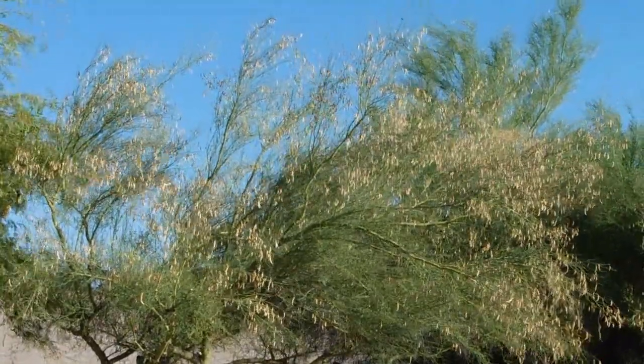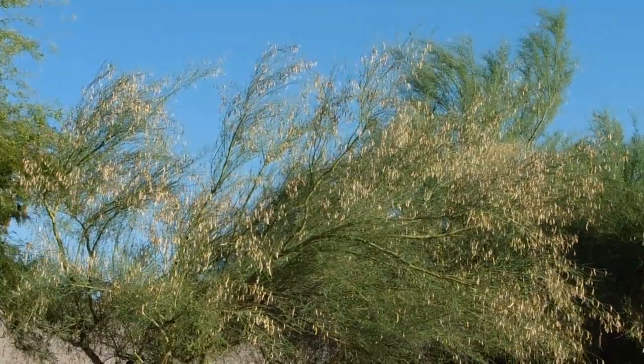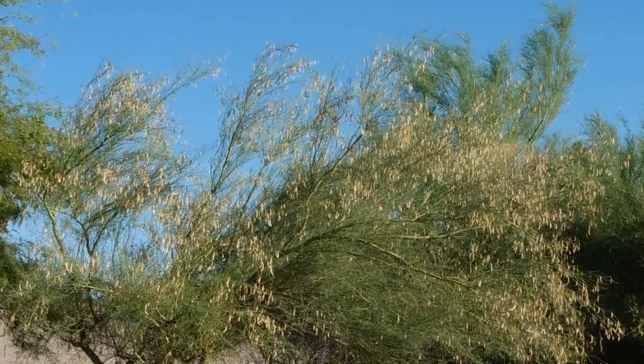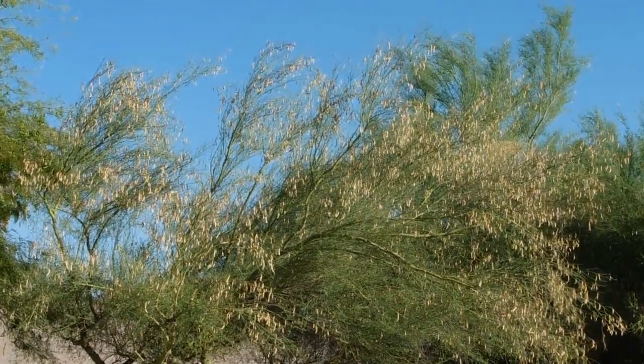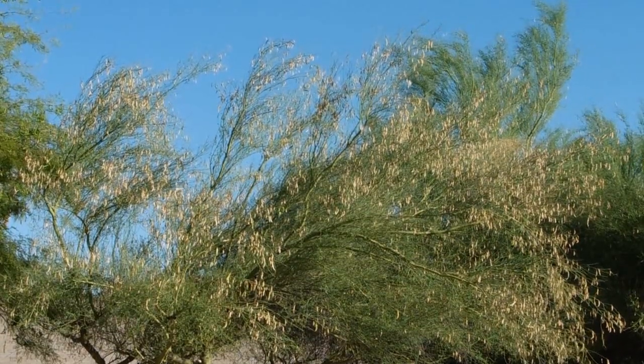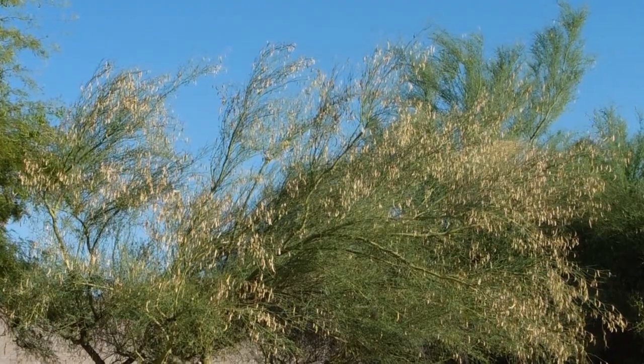Now, because they are native desert trees, it should come as no surprise to anyone that blue Palo Verde trees are completely at home growing in the most extreme weather and soil conditions of our desert. Once established in a Phoenix landscape, these environmentally tough trees thrive without being irrigated.